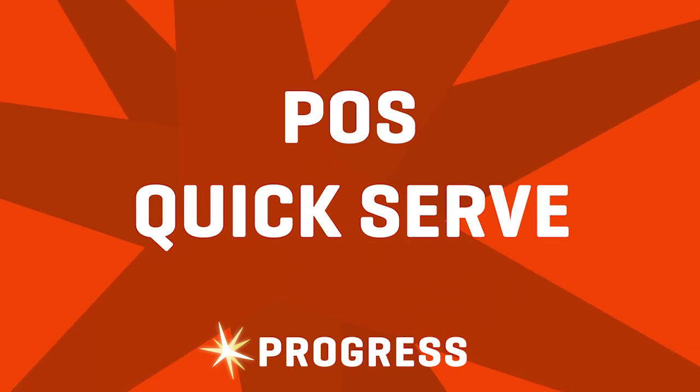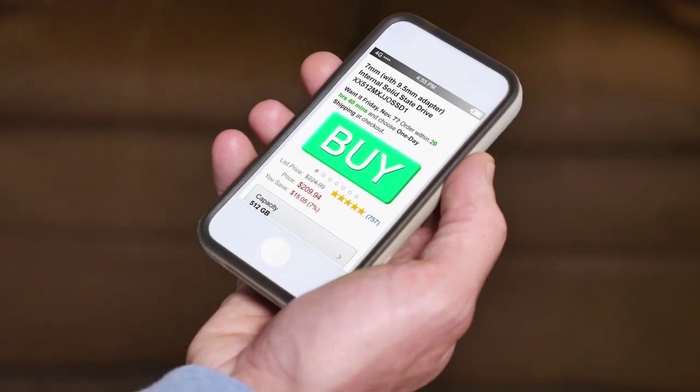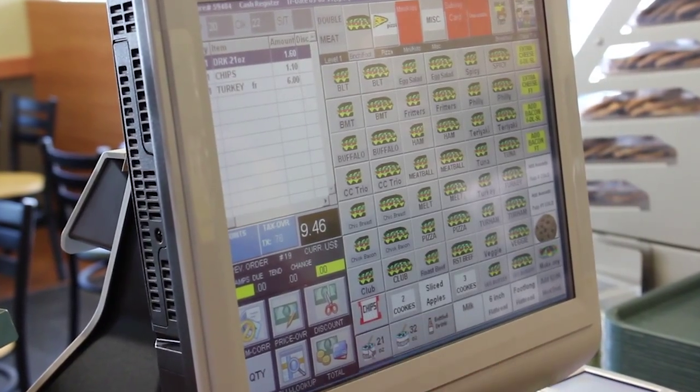Having Progress as a partner there, going forward with us in this journey, really helps clarify what directions we should take, what technologies we should adapt.